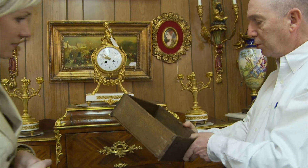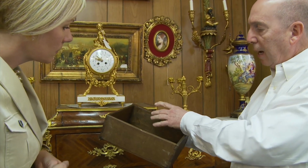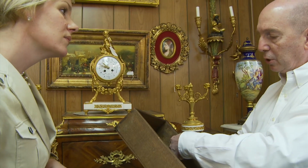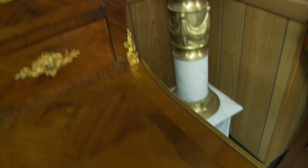One of the things you'd also want to look for, you can see where it has this attaching screw here. You can always tell if mounts have been replaced. You'll see a set of holes here. Somebody took the good mounts and then replaced them with a new mount. However, these are the original mounts for this desk. Very well decorated piece.